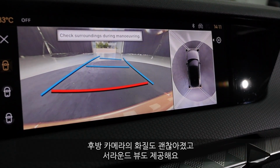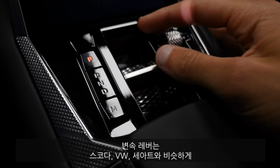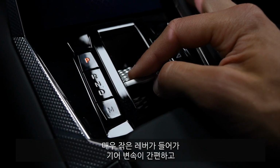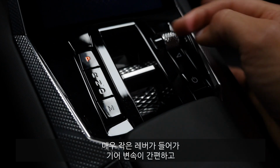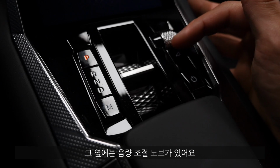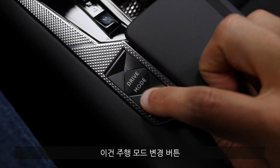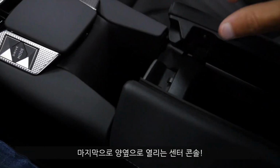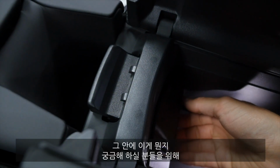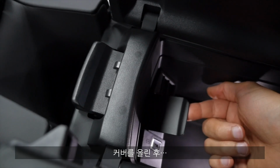The shifting lever, like in the new Skoda, VW and Seat, is very small here for the automatic gearbox, but actually easy to put in the gears, and this is still here a manual volume jog. Then we have a drive mode selector right here, and last but not least, this split opening here for the storage compartment.